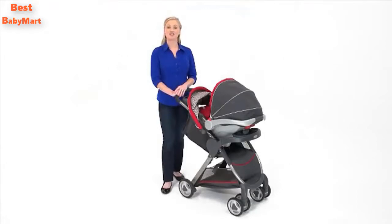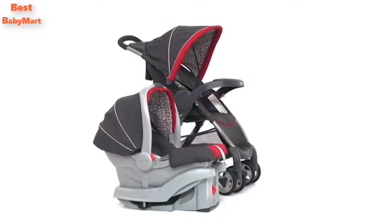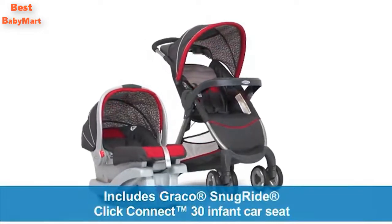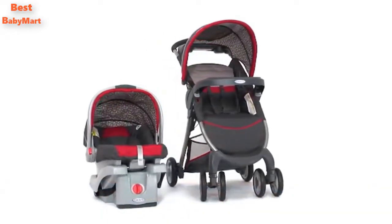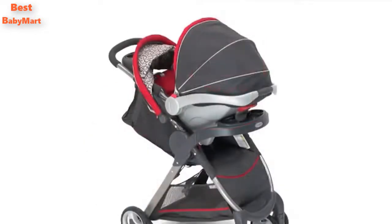Hi, I'm Audrea with a look at the FastAction Fold Click Connect Travel System from Graco. This travel system includes the FastAction Fold Click Connect Stroller and the Graco Snug Ride Click Connect 30 Infant Car Seat. The infant car seat easily clicks together with the stroller with a secure one-step attachment. It's so simple to move baby straight from the car to the stroller.